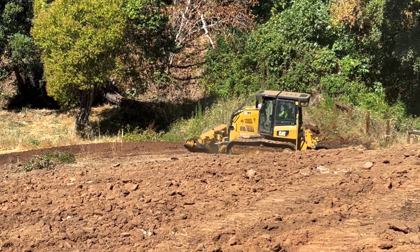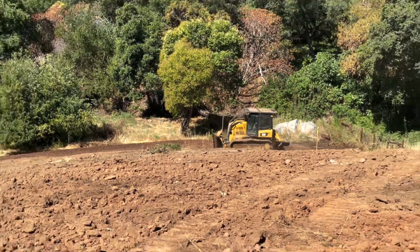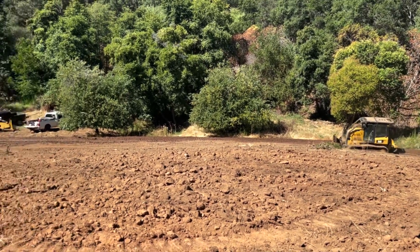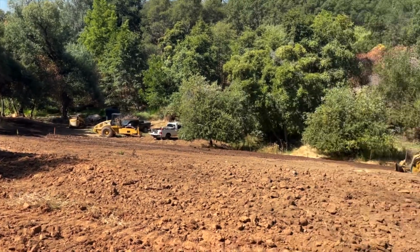And so you want that pad to be firm, be compact, and so that's the point of doing that whole process with the water and the compactor and all that. So you can see here they've got that bench cut going, and they're able to now just kind of build on top of that.